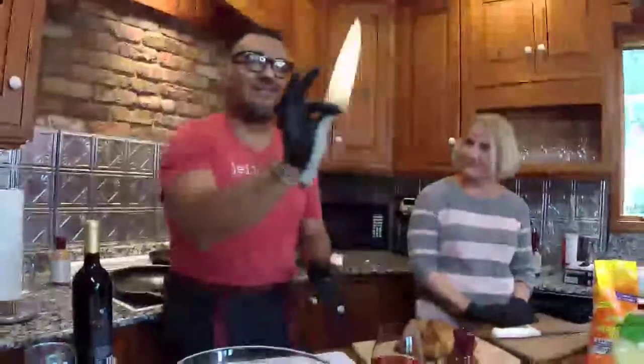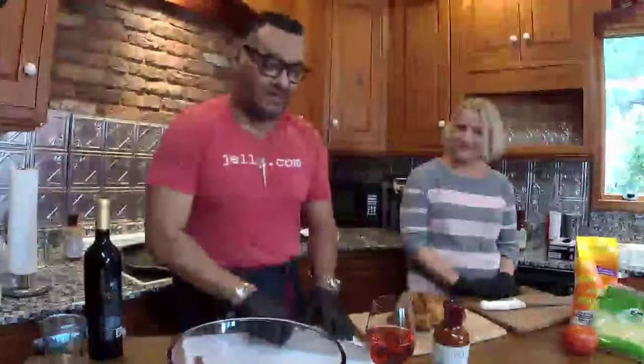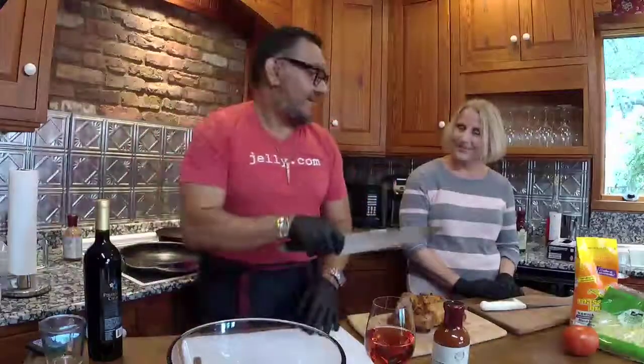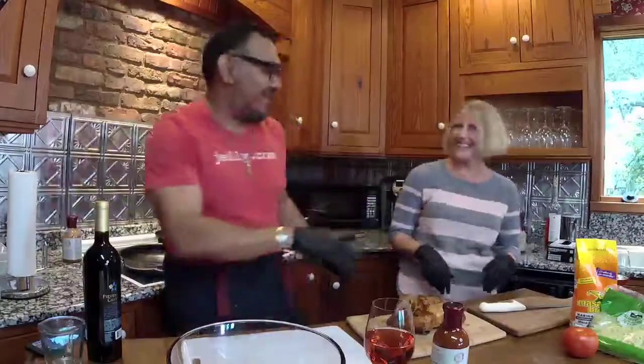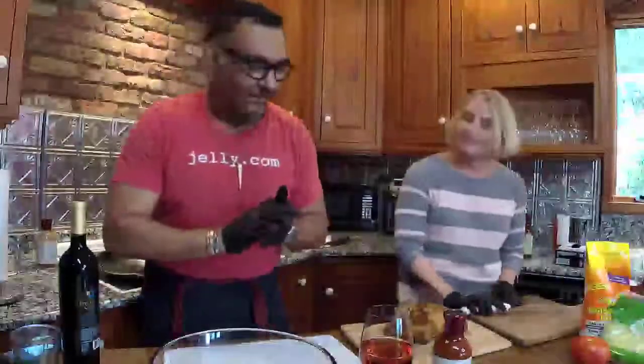So you want to pinch it from the back of the blade, wrap your fingers around so you have more control, and then you cut diagonally, never straight. So pinch, hold in the back, diagonal. We're going to use a bone because you're comfortable with that. We don't want you to be uncomfortable when doing this. So here we go. You're going to start.